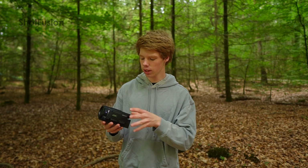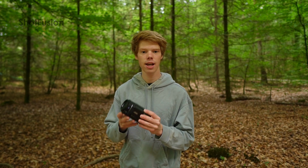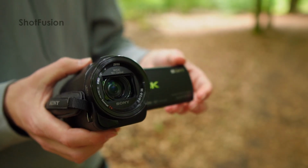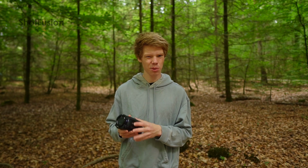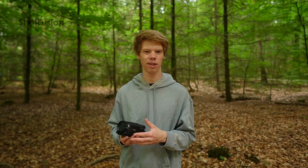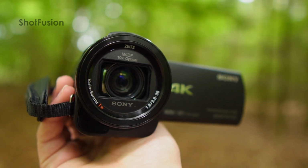But in return for not having a blurry background, you do get a very versatile built-in lens that has 10 times optical zoom. It's not the most zoom, for example the AX43 has a larger zoom, but 10 times zoom is still a lot and can cover most of the things that you are shooting. So you can get from a really nice wide angle to a very nice extreme close-up in seconds.